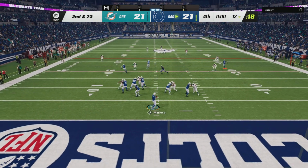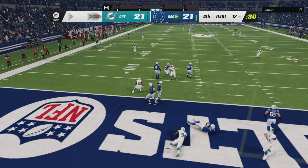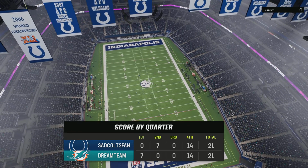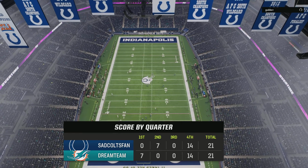Now Mariota. And he'll be hit as he releases it, and that'll fall incomplete. It's a little teaching moment here. Overtime rules. Remind us how this goes, partner.